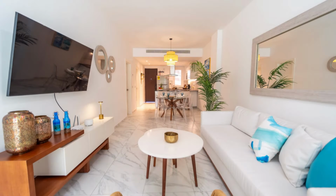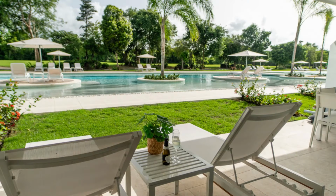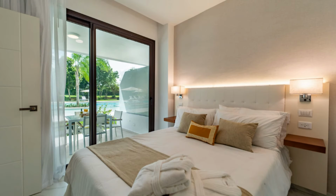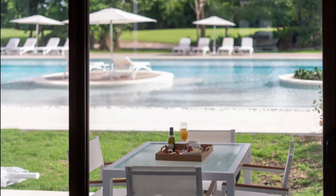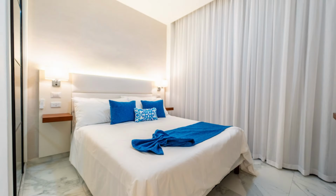Fully furnished and located on the first floor, it's just steps away from a breathtaking pool that extends through the entire building, creating a seamless and endless water experience. This property is designed for those who appreciate the finer things in life. Imagine waking up and stepping out onto your private terrace, accessible from both the master bedroom and the living area. With ample space for living and entertaining, this unit offers everything you need to live and enjoy life to the fullest.